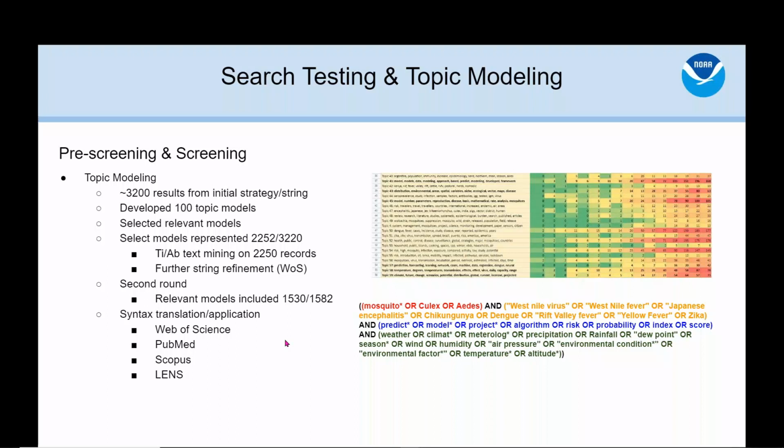Combining text mining, litsearchr, our program, with topic modeling was another one of those things that I really wanted to experiment with, and it was really nice to see how they work together, being able to extract specific references and then rerun them through litsearchr. So that was really nice to see.